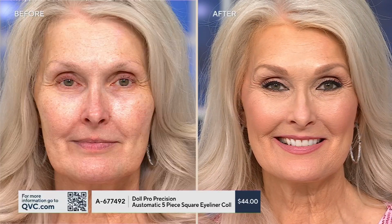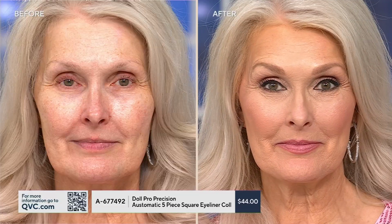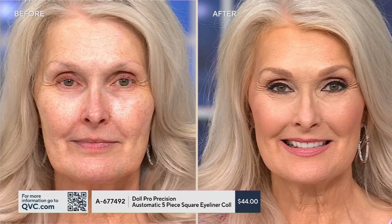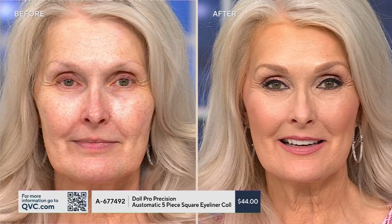Automatic, or is it automatic? It's automatic. Does it say automatic? Yes, it does. Oh, I don't know. I don't know who did that, but this is new technology. It's so special. It's now an automatic 5-piece square eyeliner. There's a new automatic ingredient. It's like something an Aston Martin.